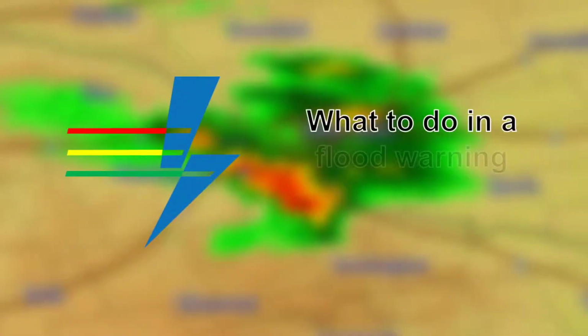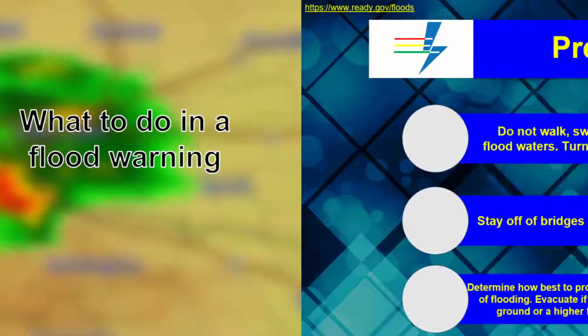Alright, so what do we do in the event of a flood warning? That's the final thing. Flood warnings are something that can be a very sudden flood. They can also be much less sudden, a much more gradual thing. You can know they're coming days in advance, or they're very sudden and happen within minutes of the warning. So, here's what you should do.